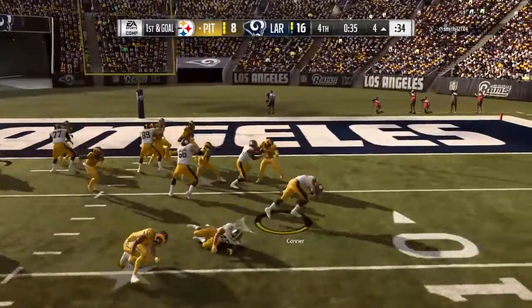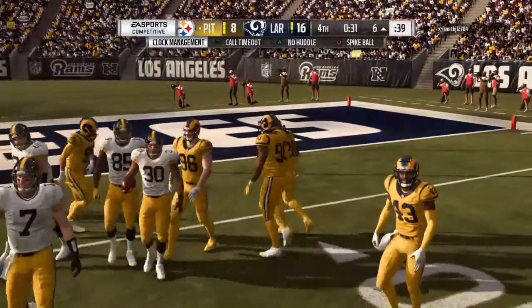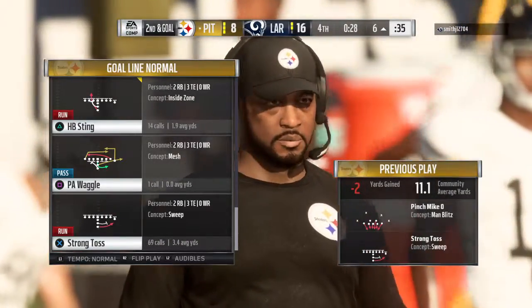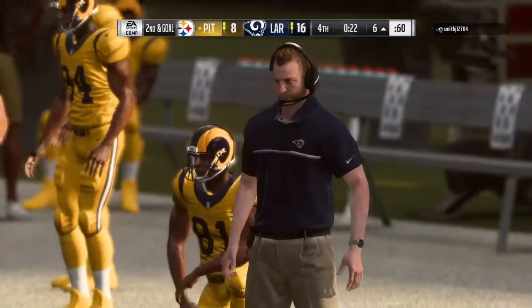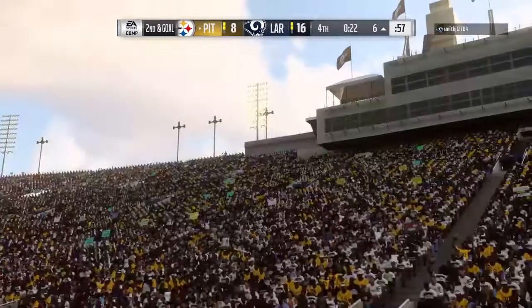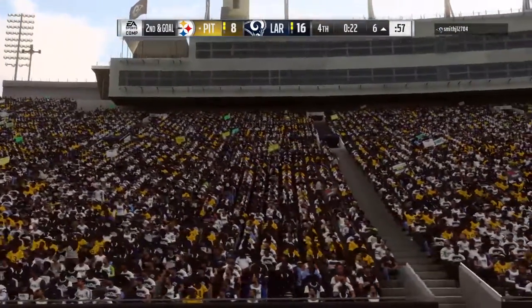Now they'll run it on the toss. It's a loss of 2 there, bringing up 2nd down. I'm a little surprised right here. They've got 3 timeouts left. The clock's running down, and they aren't using them. Those timeouts do you no good at home. Use them now. Now the Steelers use the first of their 3 timeouts as they stop it with 22 ticks to go in the 4th.